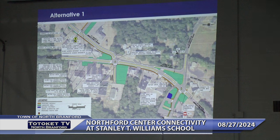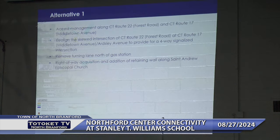Alternative 1 mainly focuses on the relocation of Ardsley Avenue. We would be sliding it just to the south, realigning Route 17, so we're creating a more square, four-way signalized intersection at that location. We can go to the next slide. Just a quick slide summarizing what I went over there.